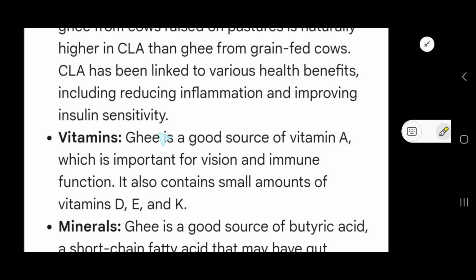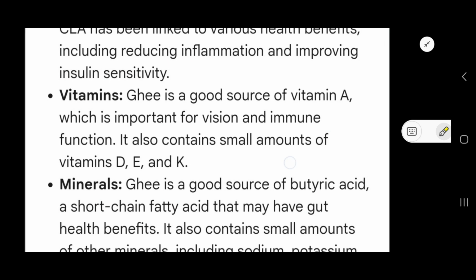Insulin resistance is the main culprit for our illness and our longevity, and ghee is reducing that, right? Vitamins. Ghee is a good source of vitamin A, which is important for vision and immune function. You know, without a strong immune system, you cannot live long. It also contains some amounts of vitamins D, E, and K. Vitamin D is very important.